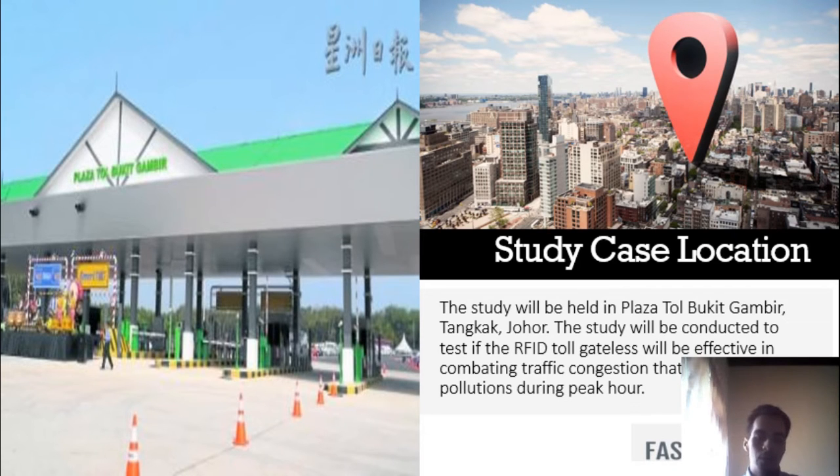Our project is focused on the location at Plaza Tol Bukit Gambir, Tangkak, Johor. The study will be conducted to test if RFID toll gateless will be effective in combating pollution.